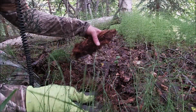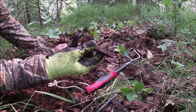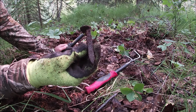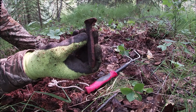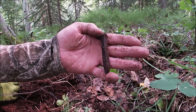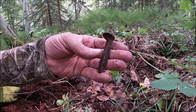Piece of wood with a nail. Number 3. Awesome. Must have hit a little pocket of them here. Cool. Spikes from the gold rush. And there's number 4, the smallest one yet. I better move on before I end up with a whole pouch full of these. Walk out with 100 pounds in my pouch.